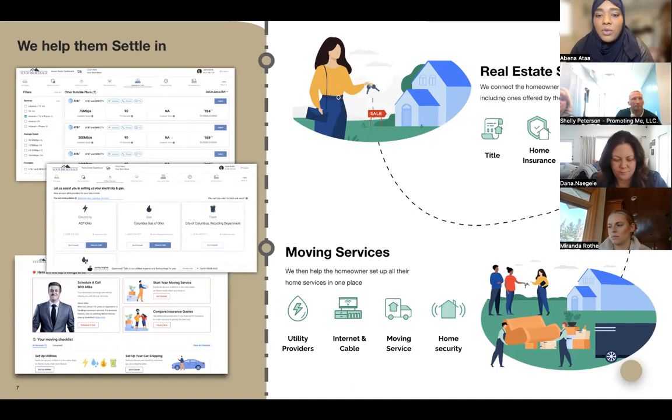Internet, cable, moving services, those moving services are vetted. We have taken the time to go through and make sure that they are bonded, secured, insured, in business for 5+ years, A or better on the Better Business Bureau. And we go through each one of those and make sure that your client is going to have a great experience. We also help with those real estate services, title, home insurance, mortgage, any of those sorts of things as well.